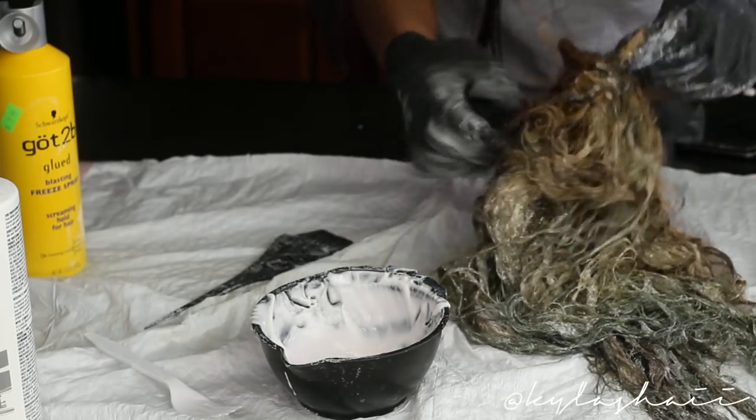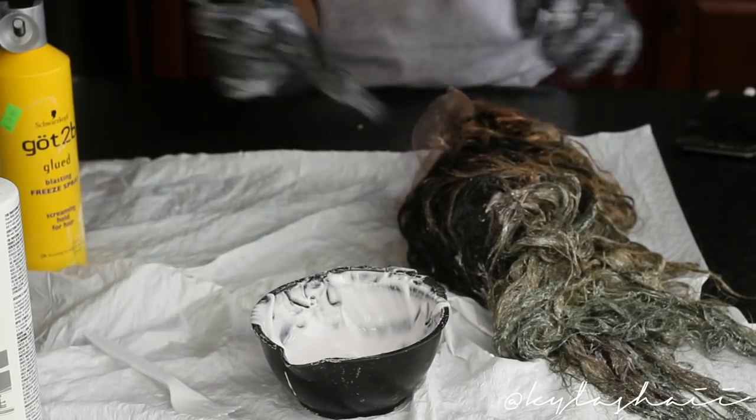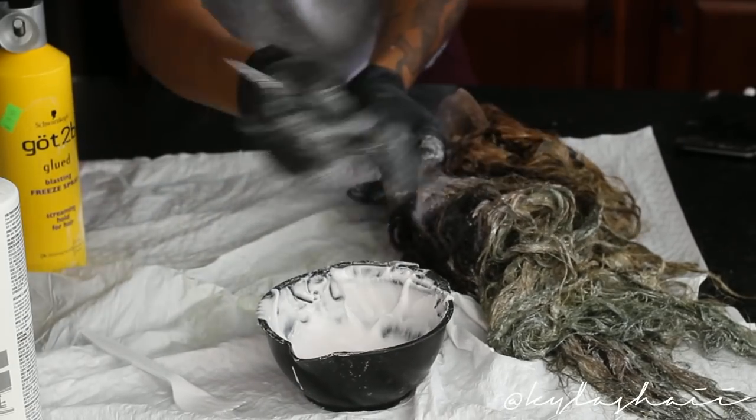So I'm just trying to make sure I get all the little spots, and then I see that there's some more in the back, so I had to, you know, get that.